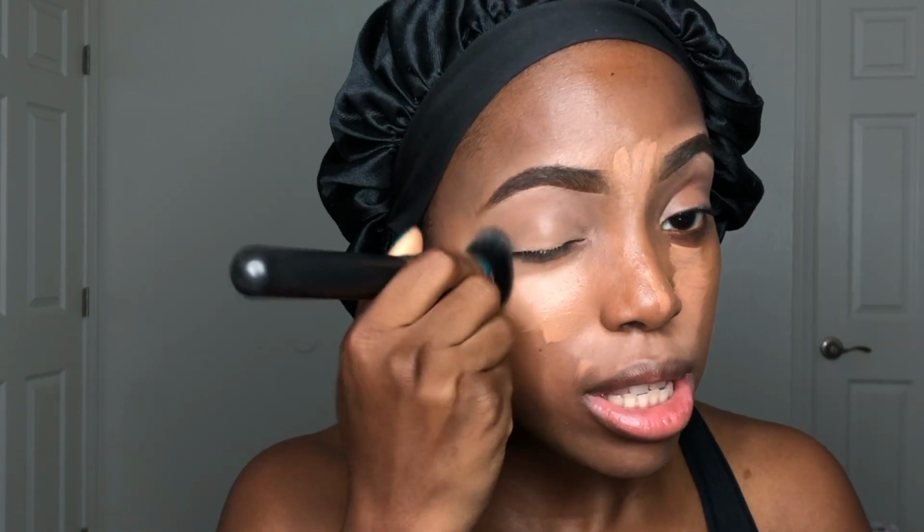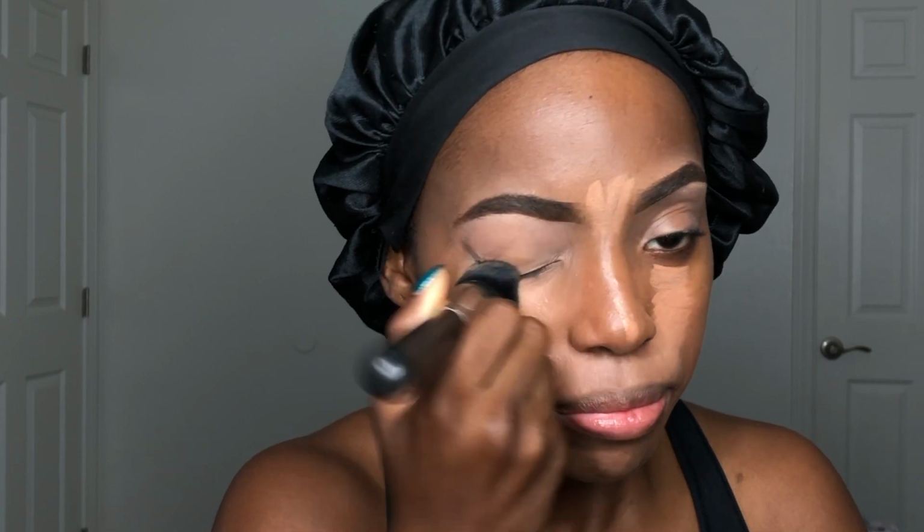I'm using just a MAC brush. This is actually a foundation brush, number 196. It's not really to blend out your concealer, but I like it because it still allows me to get full coverage, and it blends just super duper easy. Like, y'all, okay, stop trying to play me. But look at this, you know, there's like highlight on it.